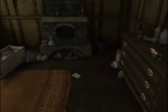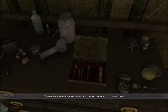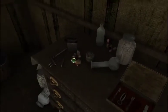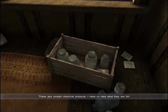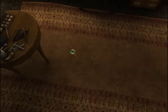Closed. These little metal instruments are rather curious. I'll take one. Some makeup applicators. These jars contain chemical products. I have no idea what they are for. There's something here.